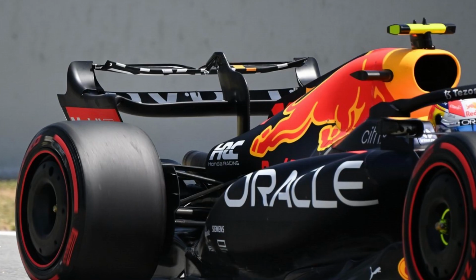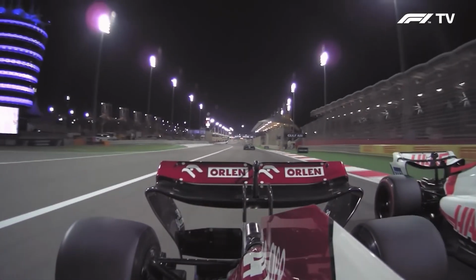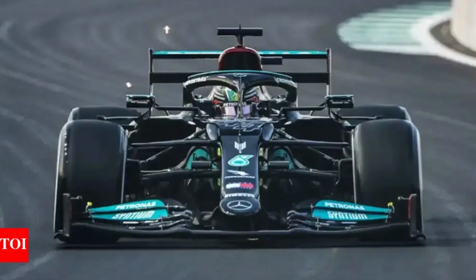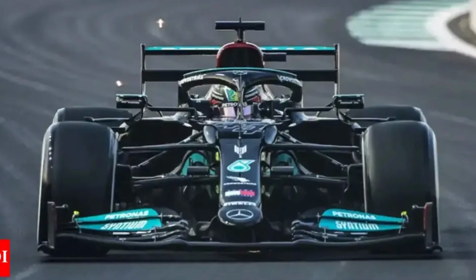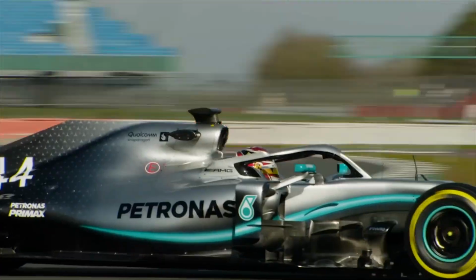DRS solves that. It's a movable flap on the rear wing of the car. When a driver activates DRS, that flap opens up, making the rear wing flatter and less resistant to the airflow. The result? The car becomes more streamlined and picks up speed much faster.